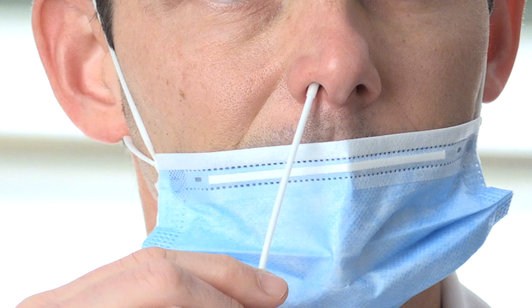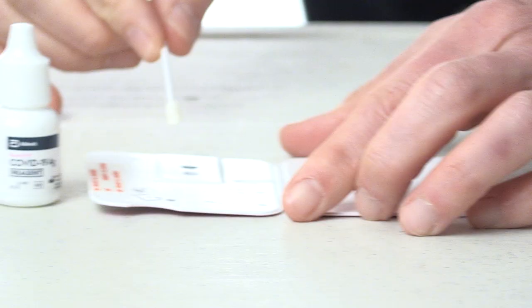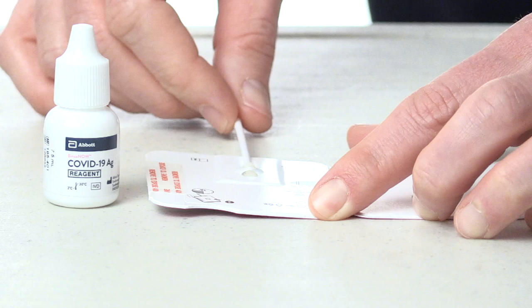Pull down your mask, open the swab, 5 seconds in one there, 1, 2, 3, 4, 5, only about a half inch in, to the other nare, 1, 2, 3, 4, 5. Take the swab, insert into the bottom hole until it goes all the way to the top. Rotate it 3 times, 1, 2, 3.